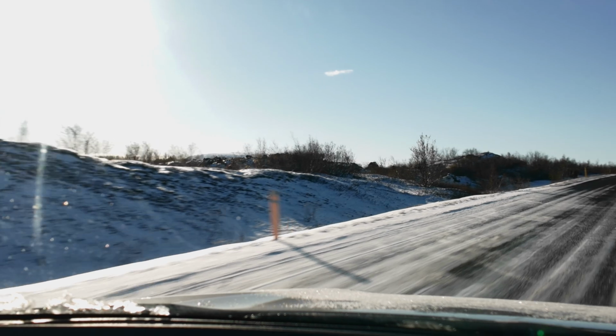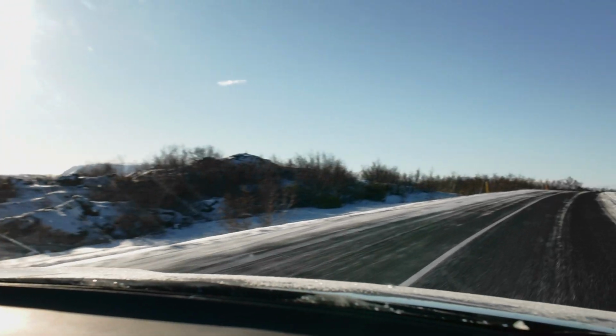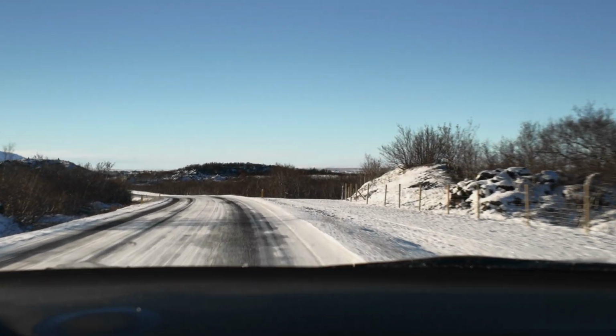As we head into the Hofdi Trail area, we're entering one of the rare forested areas in Iceland. Trust me, it's definitely worth planning an hour for.